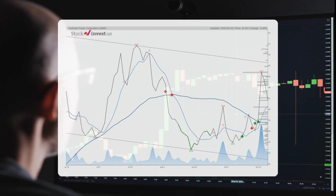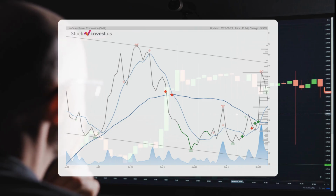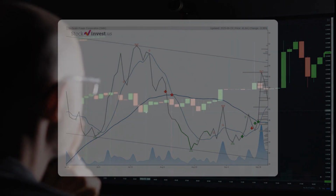In current terms, this would place the future price somewhere between $45.73 and $103.55.